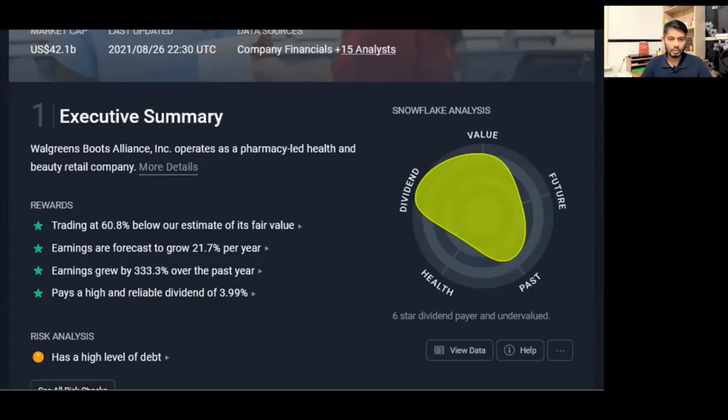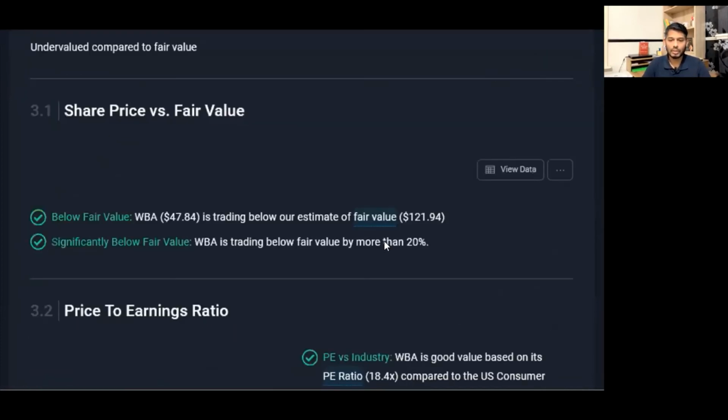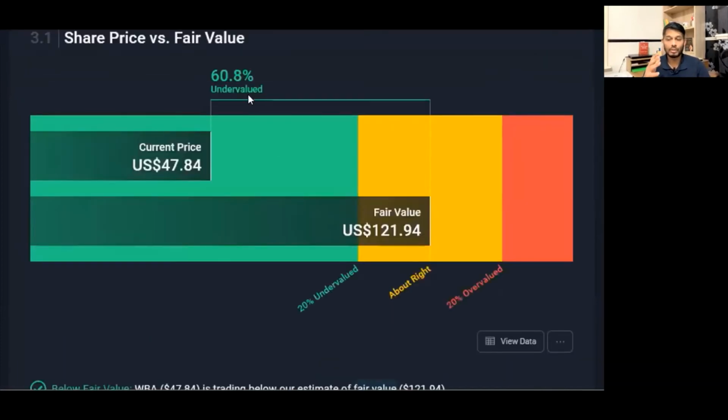If I go to the valuation again, just to double check, you can see the valuation at the moment is 60% undervalued. As a value investor, these two stocks, Walgreens and GlaxoSmithKline, were really undervalued and did not perform that well because of the huge level of debt. So most of the investors took out their money and the price went down hugely. So there's a huge upside.